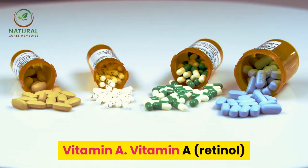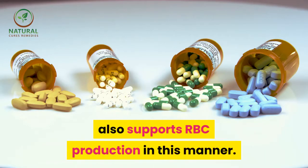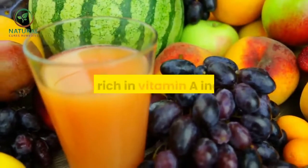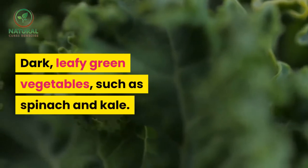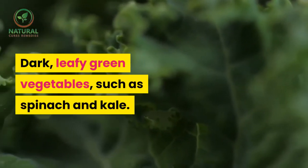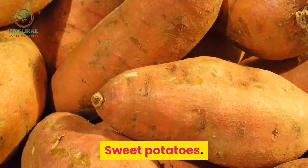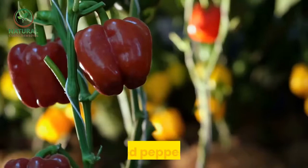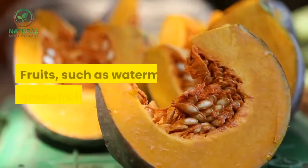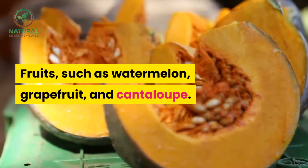Vitamin A. Vitamin A, retinol, also supports RBC production in this manner. Foods rich in vitamin A include dark, leafy green vegetables, such as spinach and kale; sweet potatoes, squash, carrots, red peppers; fruits, such as watermelon, grapefruit, and cantaloupe.